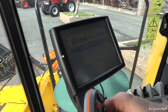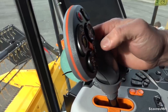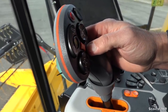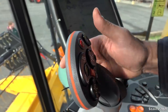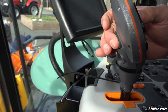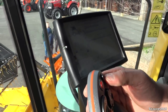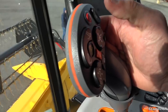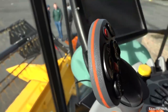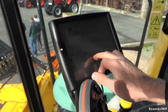You've got header up and down function, header tilting left to right function. We have a resume to work function, a reel up and down, and reel fore and aft. The reel fore and aft with a shift button at the back will then put the knife forward and aft as well. Reel speed, our unloading auger in and out and on and off, and then of course the emergency stop button, which should anything go wrong, stops your header, your straw elevator, and your unloading instantly.